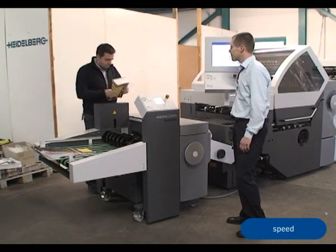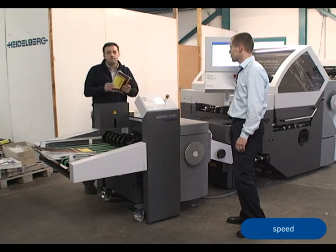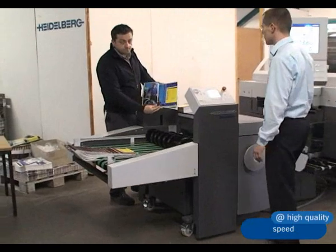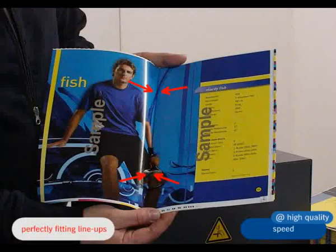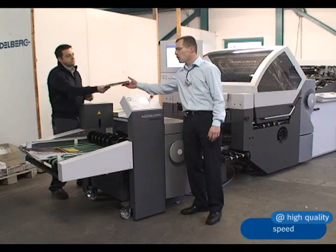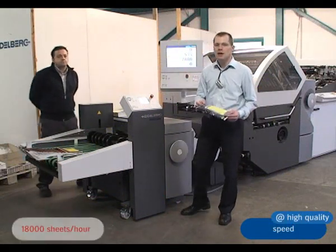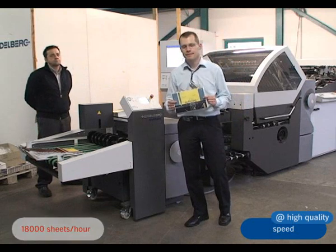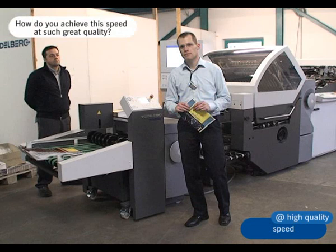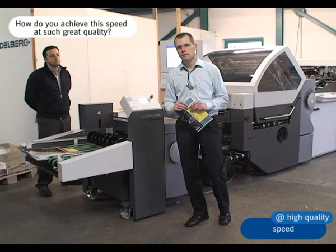Eberhard, how is the quality? Very good. This is an A5 oversized book format running at 18,000 sheets per hour. And what have you done to achieve the speed at such great quality? It wasn't enough to just turn up the speed, was it?